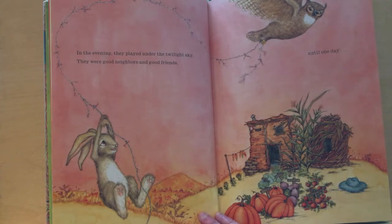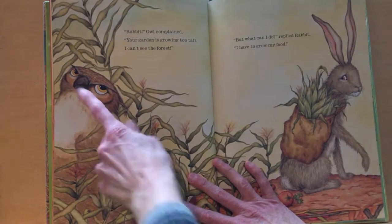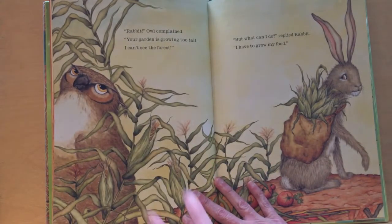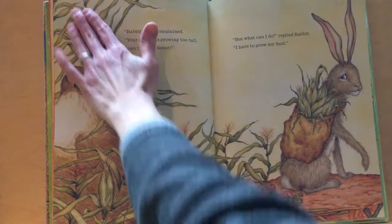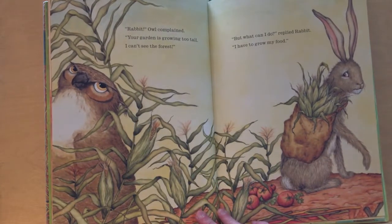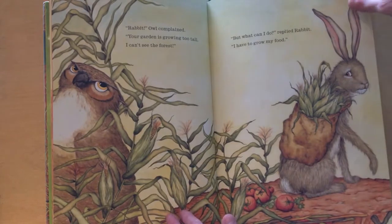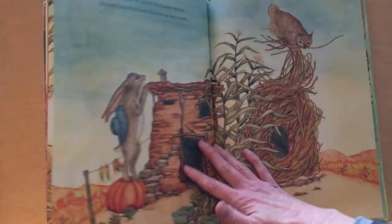What do you think's going to happen? Do you have any guesses? Let's find out. Rabbit, Owl complained. Your garden is growing too tall. I can't see the forest. But what can I do? Replied Rabbit. I have to grow my food. So Owl can't see the forest anymore. What do you think Rabbit should do about it?